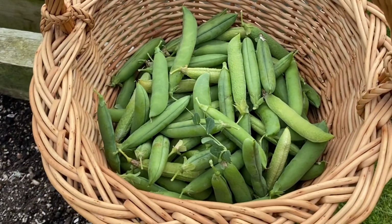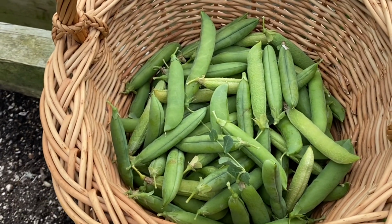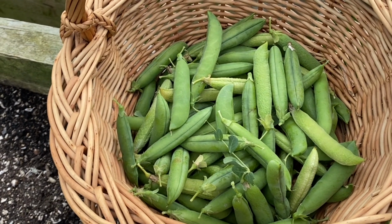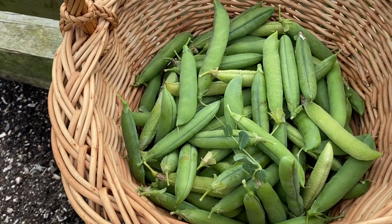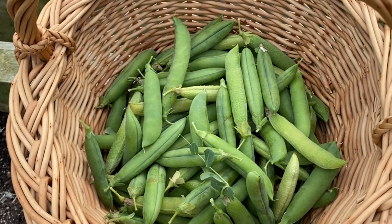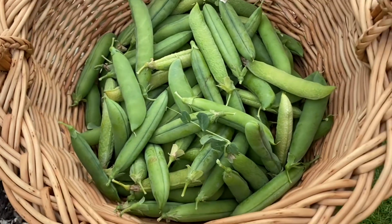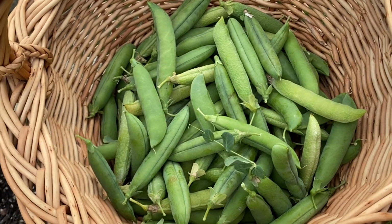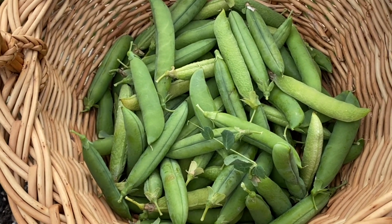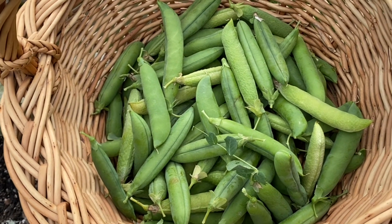So I know this might look like quite a lot of peas, but when you actually shell them, it's not a whole pile. I never get a good harvest of peas, certainly never get enough to put by enough for the winter, and I don't grow them with that expectation. Mostly they're snacks in the garden, and then secondly, I will use them in recipes that only need a very small amount of peas.